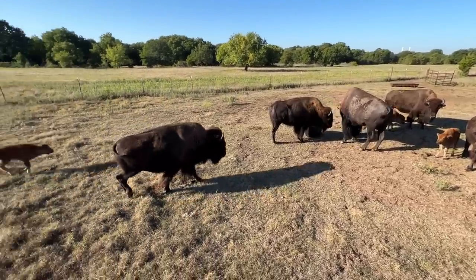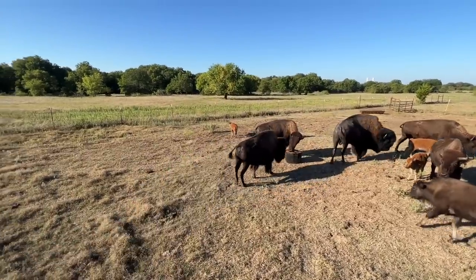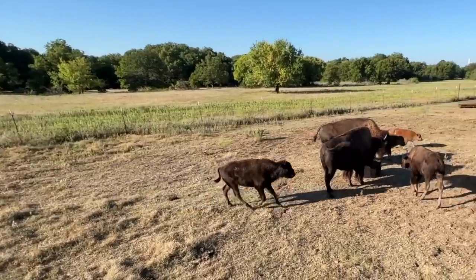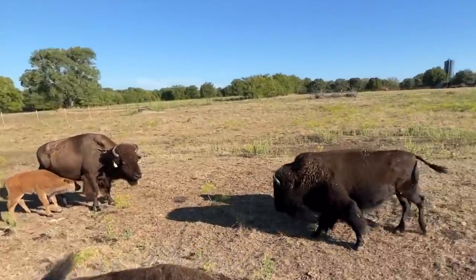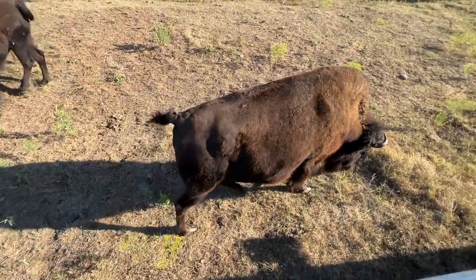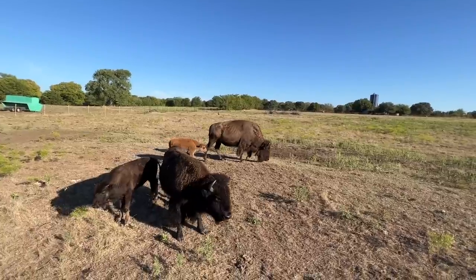Well, it didn't take them long. Oh, looky there, a little sparky right there. That's Eleanor's baby, little heifer. There's a May baby right there. But look at all the little munchkins. They look good, and they still are looking fleshy.